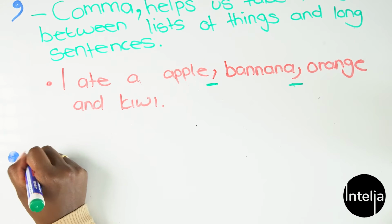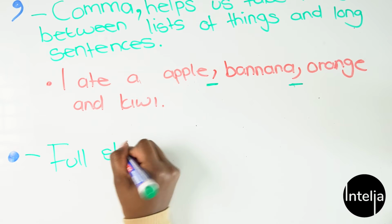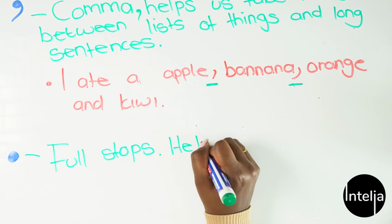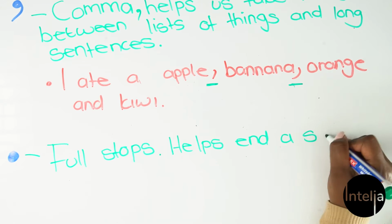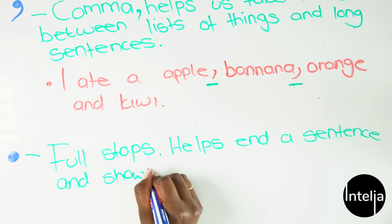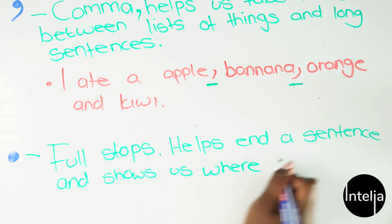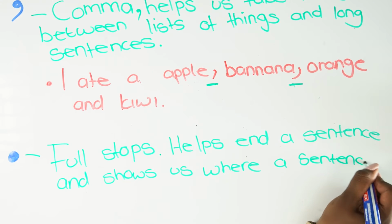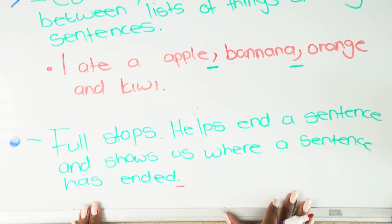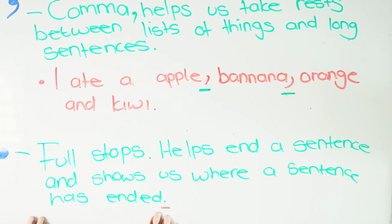Which is a full stop. What does a full stop do? It helps end a sentence and shows us where a sentence has ended. For example, I have a full stop right over here. This is the end of my sentence. Therefore, I put a full stop at the end to show that the sentence is finished.